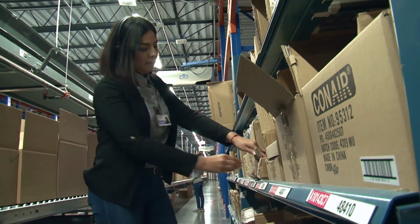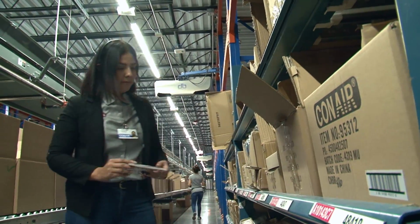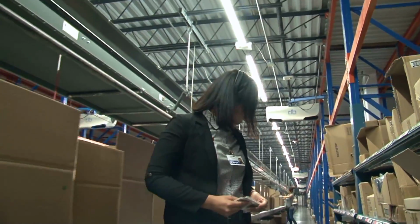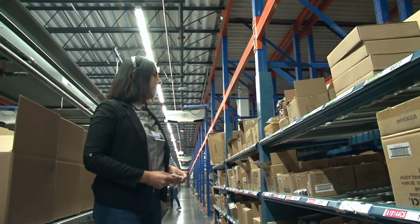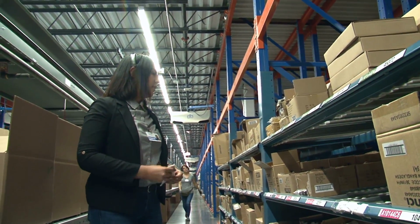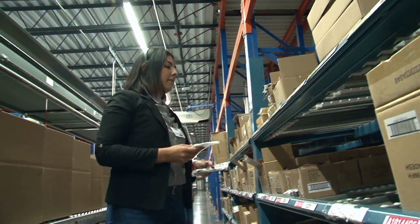Pick 1 inner pack. Grab 1 inner pack. 4 Delta 3. 775. Pick 1 inner pack. Grab 1 inner pack. Push container 1.